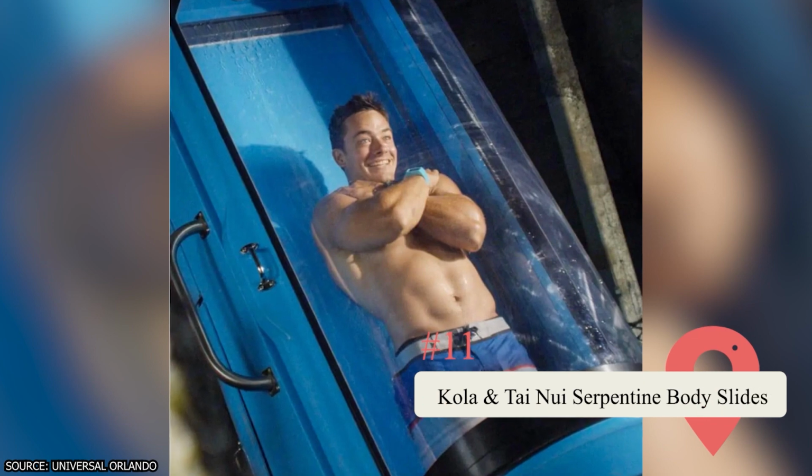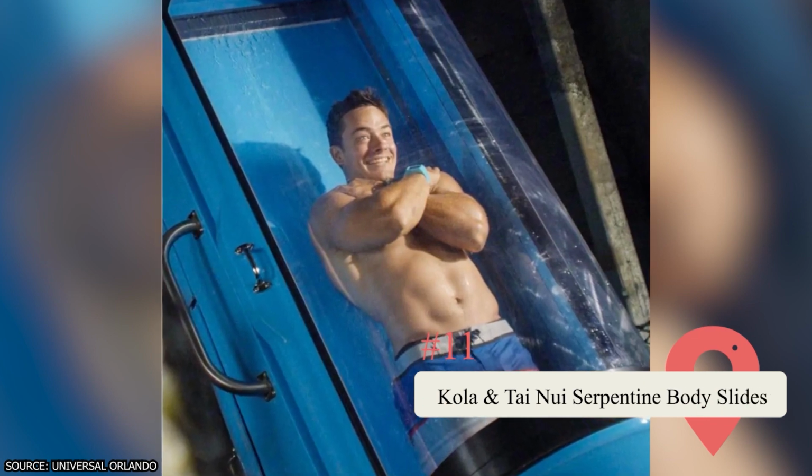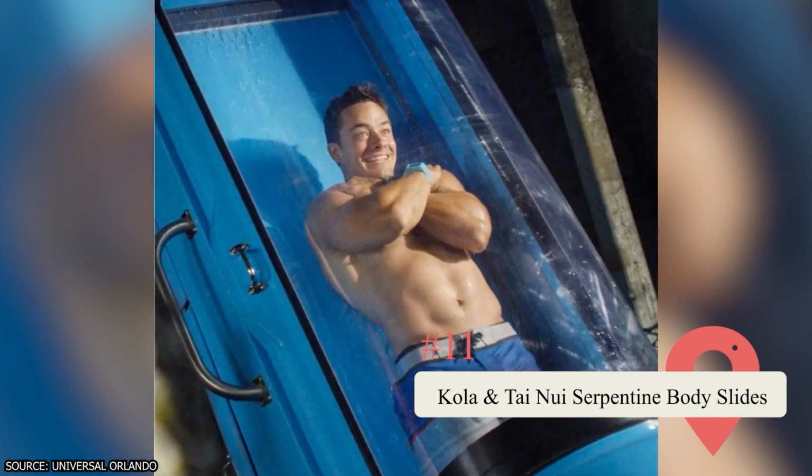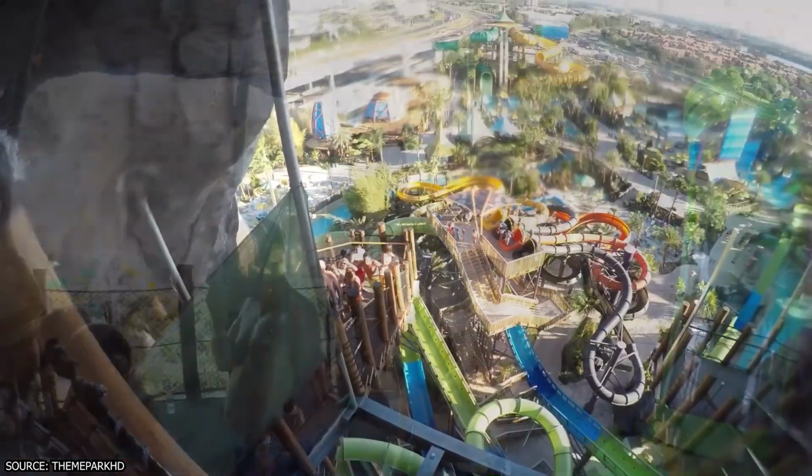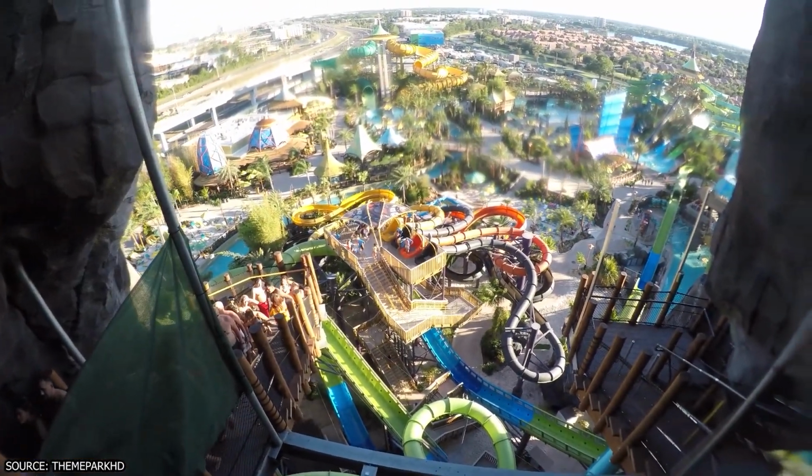Kola and Taniwha Serpentine Body Slides. If you enjoyed Ko'okiri Body Plunge but wished it was a little longer, hop in line to ride one of these two Serpentine slides. It's best to time it if possible so you and a friend ride at the same time, because these two slides have a very interesting twist.